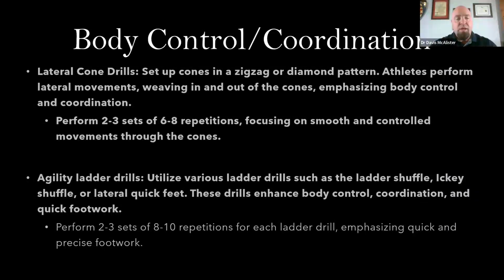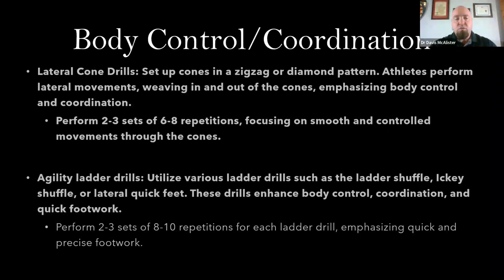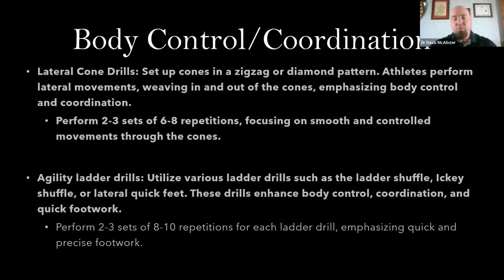And then your agility ladder drills, again, these are also going to help with your shuffle drills, lateral quick feet, being able to make sure that they're not overextending and reaching out with their legs and allowing those knees to collapse. You want to try to keep those knees squared out, keep them up under the shoulders, and not allow them to overextend, because what that does is expose people to knee injuries overall.